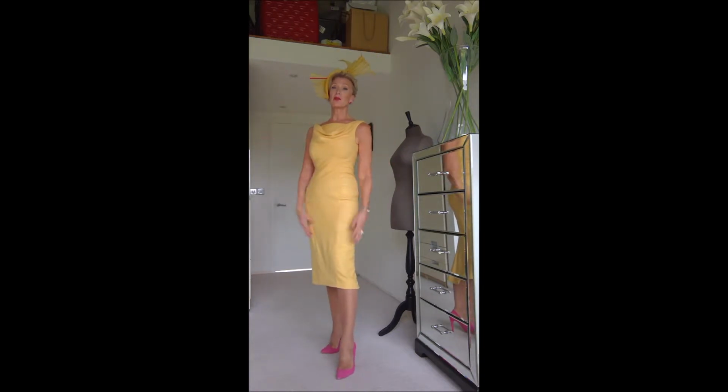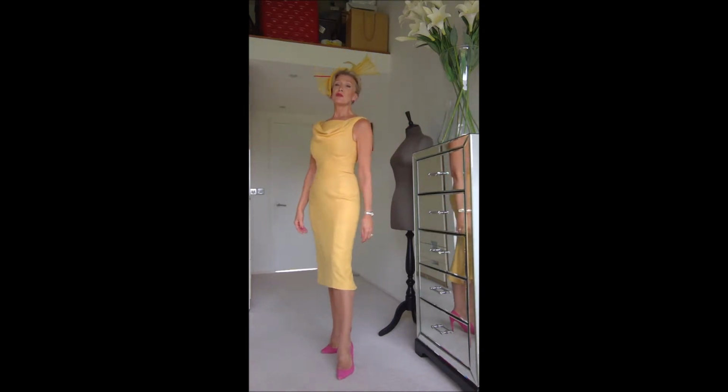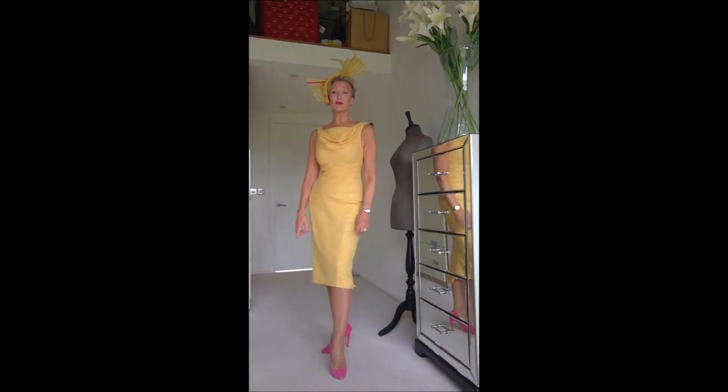That's really important when you're wearing a hat. Don't slouch, keep your head up, particularly if it's a really big hat, because people want to see your face too. So deportment is really important, and that starts with the shoes. So a nice classic court shoe is ideal.